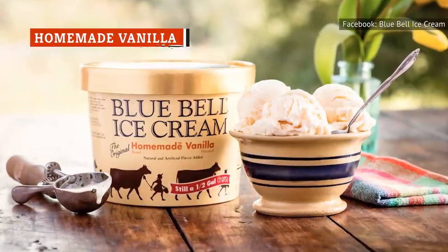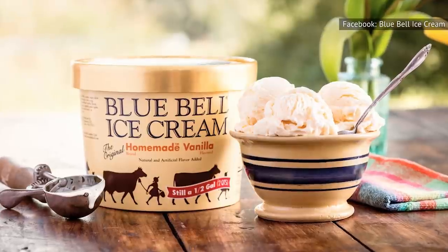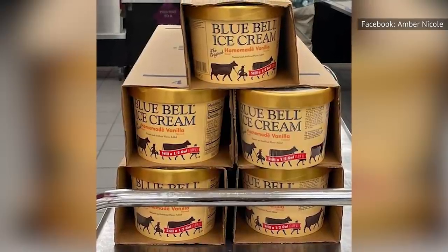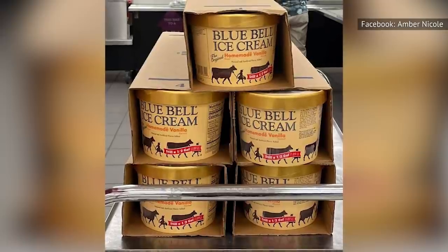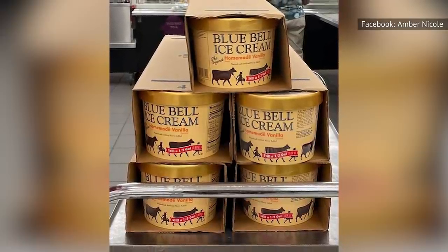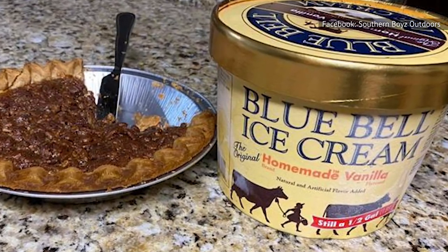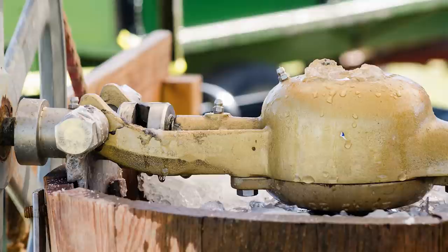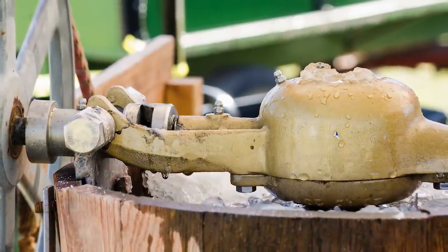When you first learn that homemade vanilla is the most popular flavor of Bluebell ice cream, you might be shocked. How could vanilla reign supreme when this brand has so many other scrumptious flavors? But after you put this flavor to your lips, all your confusion will vanish. It's true that vanilla usually isn't very exhilarating, but this particular vanilla is genuinely next level. As the name suggests, the secret to Bluebell's homemade vanilla is that it legitimately tastes like it was crafted by your grandparents with a hand-cranked machine.